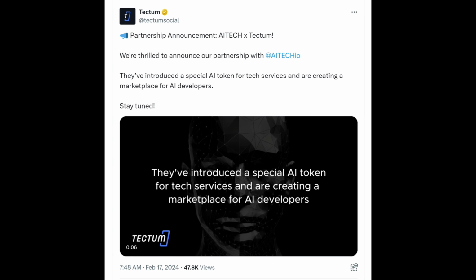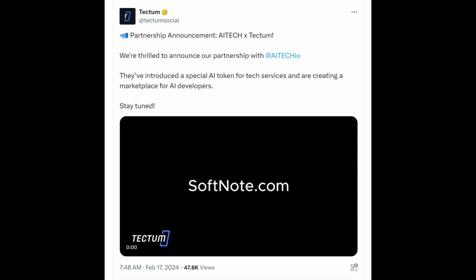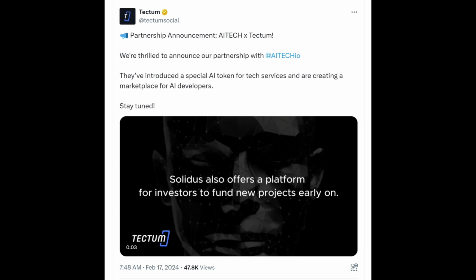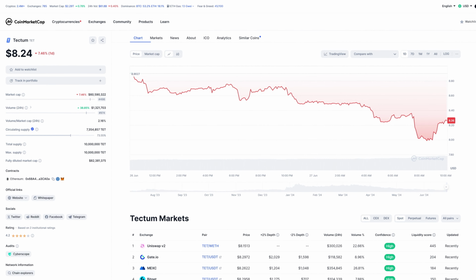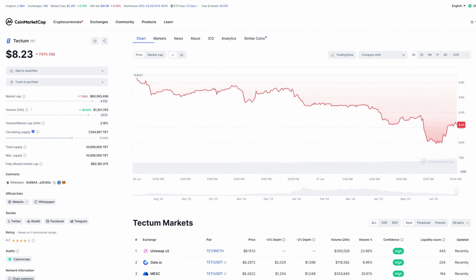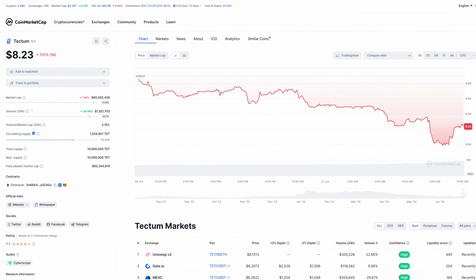Tectum's TET token has been up 26% in the last year. Holders can use their tokens, for example, to pay for travel expenses. This is via its partnerships with platforms like Travala and Travelcare. And merchants like Iron Viking Gym already accept TET. So retail adoption is definitely underway, and Tectum as a Bitcoin project really does have the potential to explode and to add to that all-important variable of scalability.